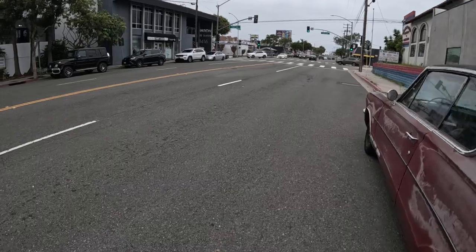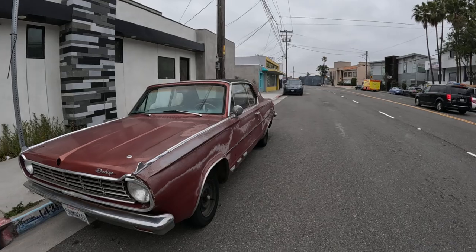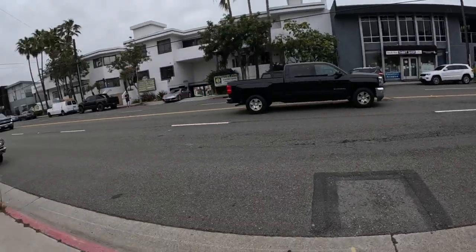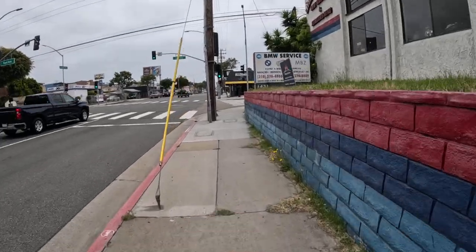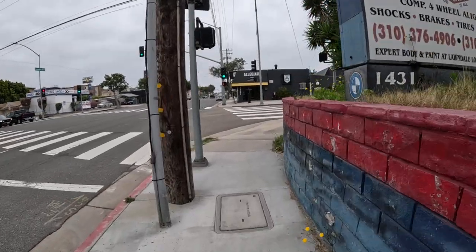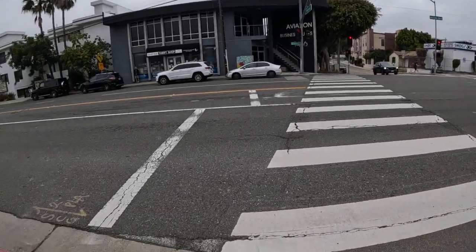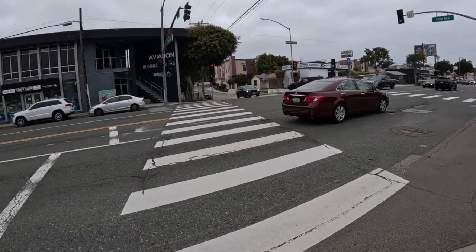I'm gonna walk in front of here. Get a side view. Not much, but a little bit. Get out of the street. What was the other thing? Oh, Ranchero and a Dodge Dart. Interesting. Always see something interesting. It's across the street. Go back to the other side.